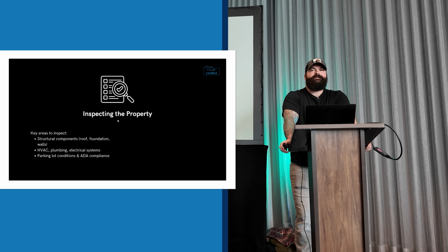If you get into a situation where the tenants are actually responsible for the roof and somebody occupies 50%, the other person occupies 50%, the whole roof needs to be replaced, somebody says, well, my side's fine, it's just not worth it. So generally, landlord maintains the structural components. Of course, your HVAC, plumbing, and electrical systems. And then parking lot and ADA compliance.